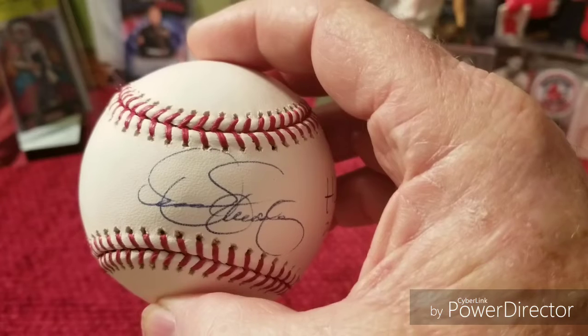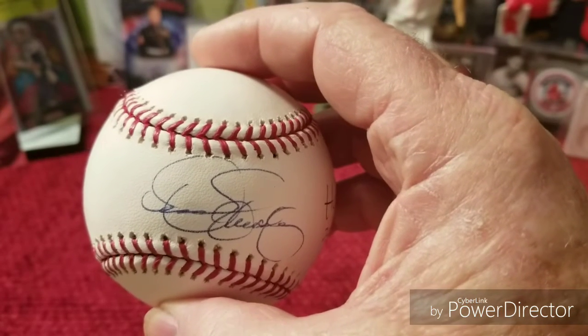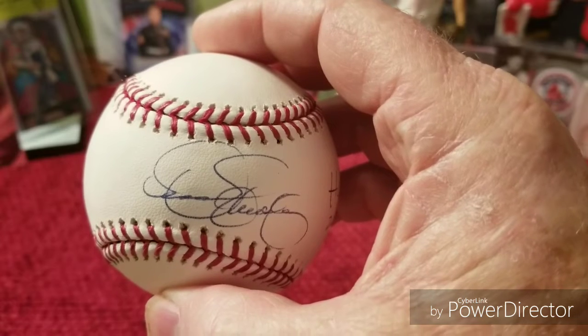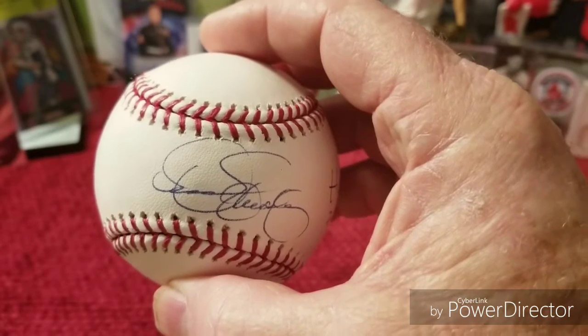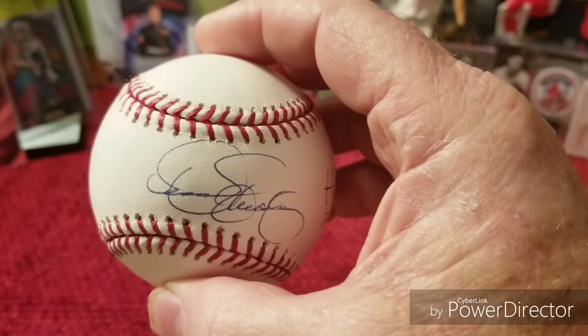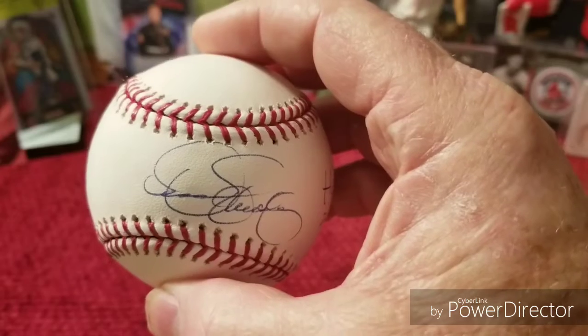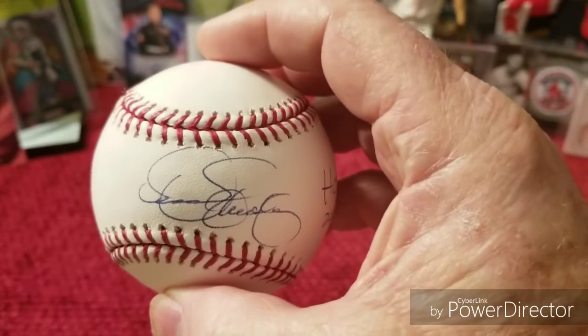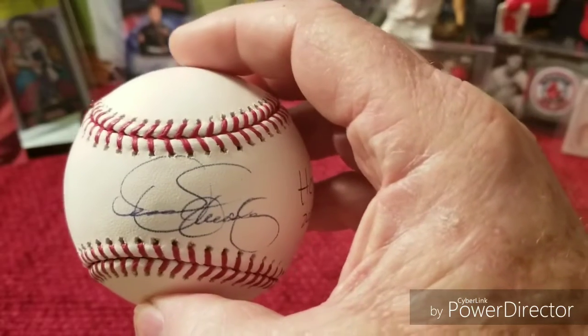Mr. Eckersley played for 25 years. He had 1 MVP, 1 Cy Young, and was selected as an All-Star 6 times. Had a 62.4 WAR, right-handed pitcher, 193 wins, 390 saves, so he's in the 300 save club, and 2,401 strikeouts during Mr. Eckersley's career.